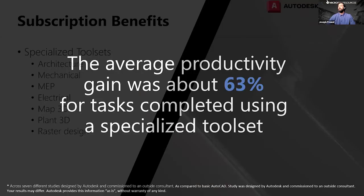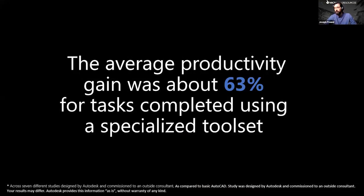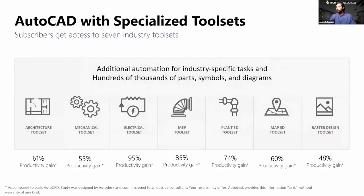design. Now, Autodesk, in conjunction with an outside consultant, ran some productivity studies for all of these specialized tool sets, and they found that on average, there was a productivity gain of about 63%. Definitely not a negligible amount there. And here's just a slide showing how those percentages are distributed across each of the specialized tool sets. So you've got 61% productivity gain by employing the architecture tool set, 95% productivity gain for the electrical tool set, and similar for the MEP.